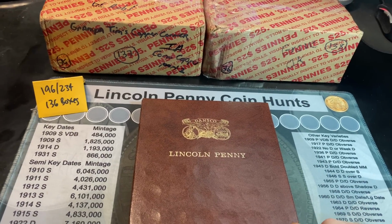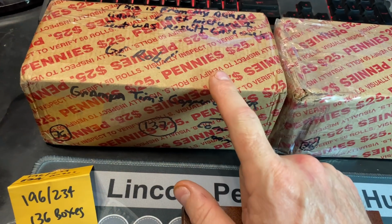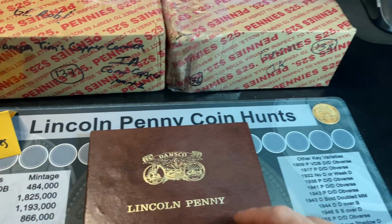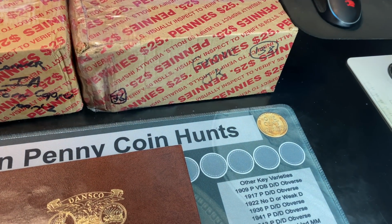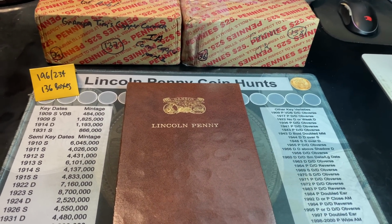For those of you who are already caught up, you know that we've been hard stuck at 196 cents, so I'm hoping that either this box from the state of Iowa, once again from Grandpa Tim's Copper Corner, as well as a box I recently picked up at the Grove, Oklahoma coin show, can give me at least a cent or, if not, some more good finds.